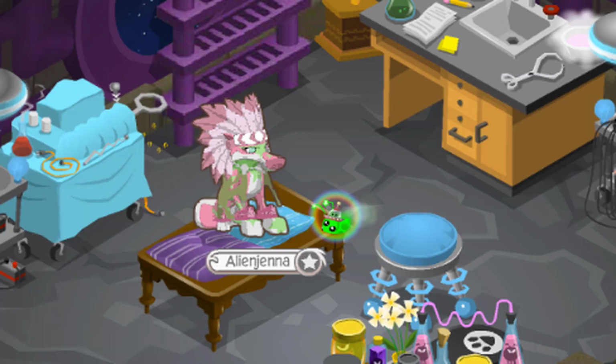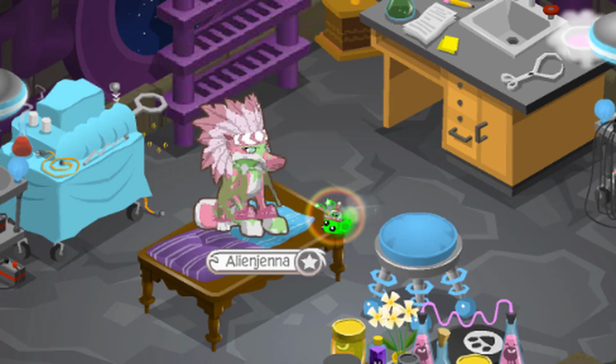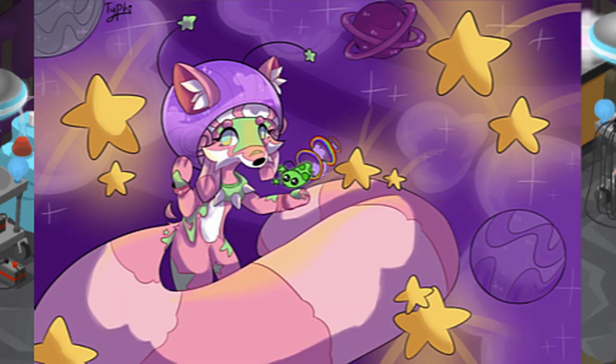And then next we have Khɇggy's piece. Khɇggy's piece is also super cute. I absolutely adored the masterpiece, and I really, really liked the digital art too. I thought the moon in the background was really cute, and I thought the lighting details on it were also really good.